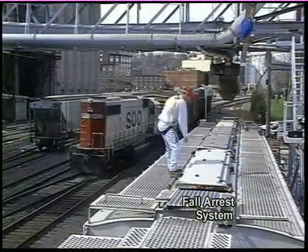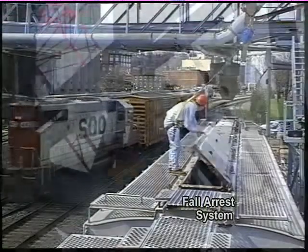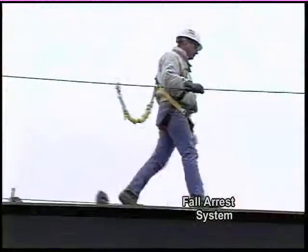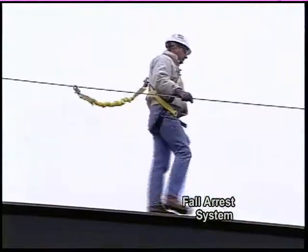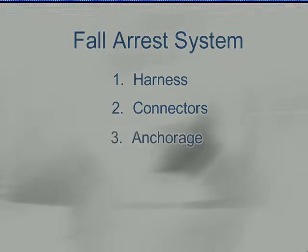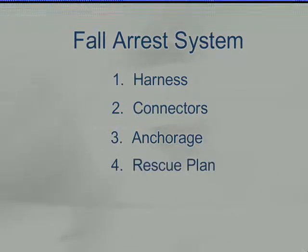And no matter which fall arrest system you use, they all require some fundamental considerations. This is where we'll focus our discussion. Your fall arrest system must include the following components: your harness, what you wear; connectors, what's attaching you to your anchorage; the anchorage, the structure you're attached to; and of course, a rescue plan.